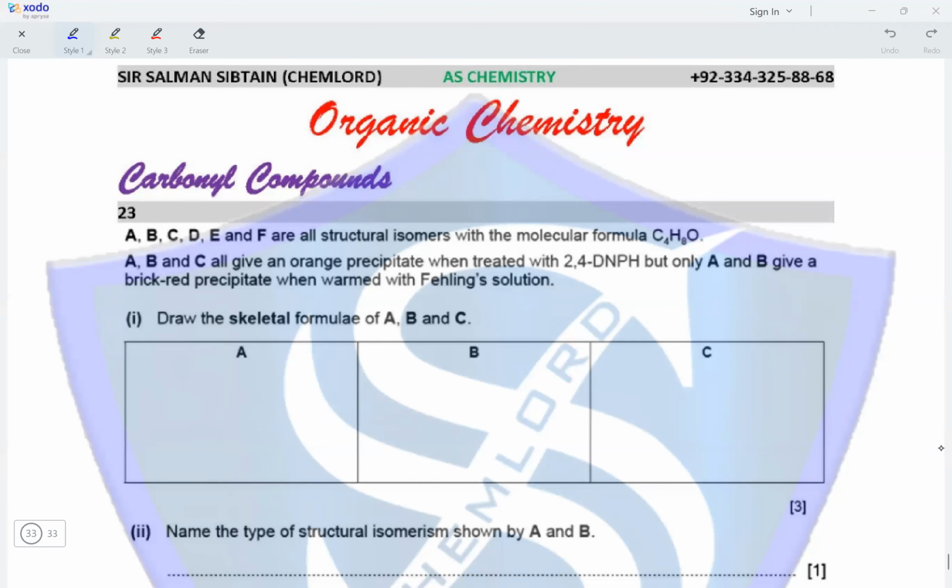So A could be a straight chain aldehyde having four carbon atoms. The fourth carbon atom would be attached to a double bond O group, making this an aldehyde. And we can have a three carbon aldehyde with one of the carbon atoms having a CH3 group attached to it as a substituent group. And the third one has to be a ketone. So we can have four carbon atoms in a straight chain with the second carbon atom having a double bond O present on it, making it a ketone.